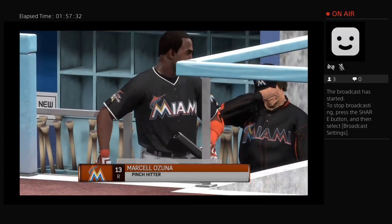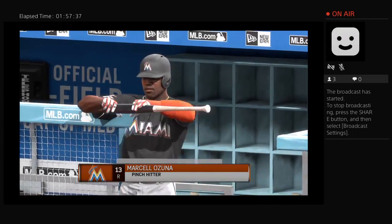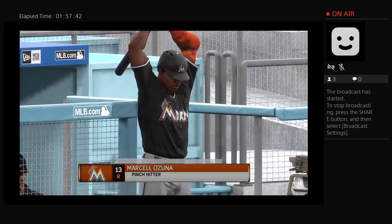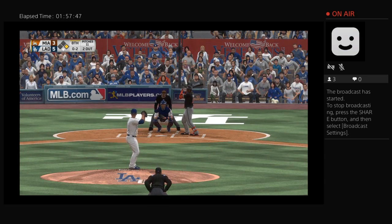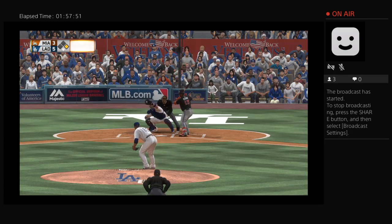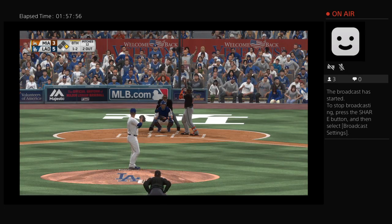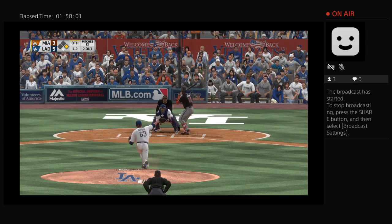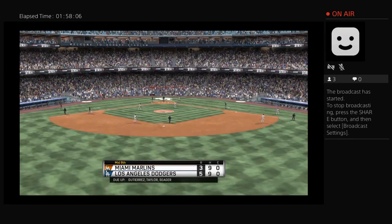Marcell Ozuna will come on to pinch hit here in a big spot. Number 13, Marcell Ozuna. Oh, he went for the knockout pitch that time, but a good eye. 1-2. I have no issue wasting a pitch on 0-2 to try to get a guy to go fishing, but it has to be somewhat close. A swing and a miss. That retires the side, and that will do it.